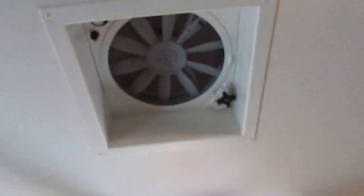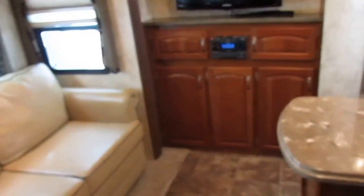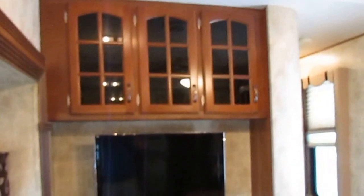You can see how thick that roof is, folks. R38 insulation, that's huge. I mean, if you're wanting something to take up north in the wintertime, this is a good choice. Got really nice hardwood cabinets.